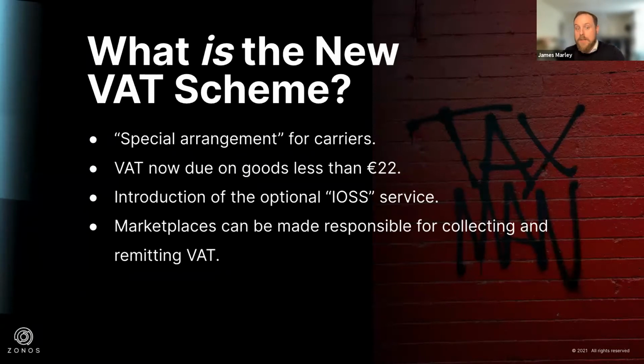Currently, each country also has a distance selling threshold. So France is 35,000 euros per year, Spain's 35,000 euros, Germany's 100,000 euros, Netherlands is 100,000 euros. Now, you can imagine that if I'm a really big organization and I have to register in all 27 countries, it's going to cause me a load of hassle and cost. So I'm going to have to ensure that I'm charging the right VAT amount. And then I've got 27 separate VAT returns to do per quarter.